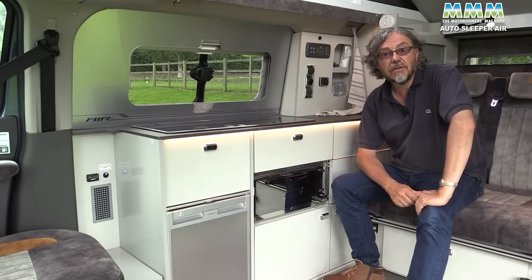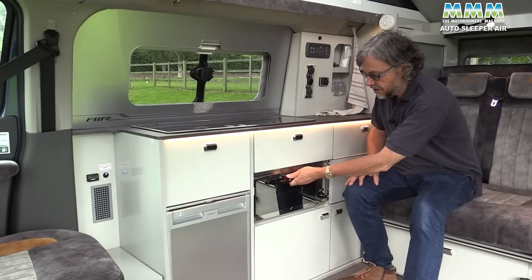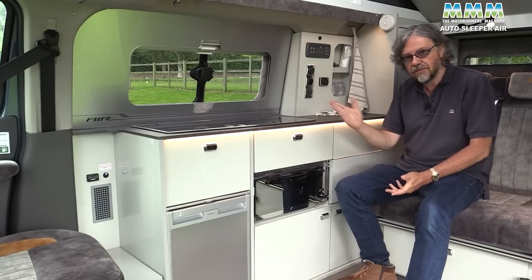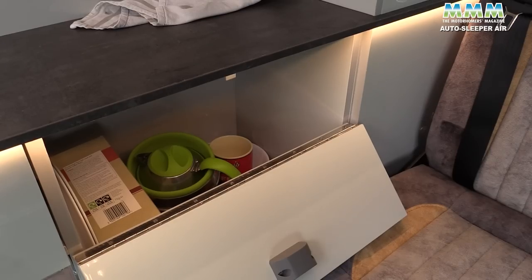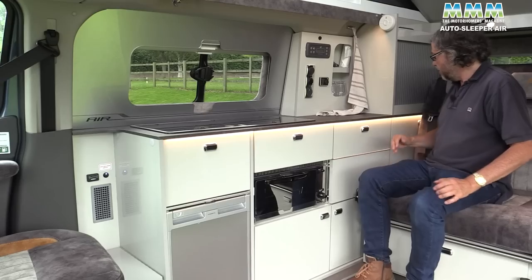Now, a few more things to cover before we move on from the kitchen. Of course, you've got a grill as standard, which is relatively rare in a camper like this. Often you've just got the two burner hob. Also got a decent amount of storage. This cupboard here is really deep because it goes right down into that section. So I've got all my plates, pots and pans, cups, that sort of thing in there. That's a good size cupboard.